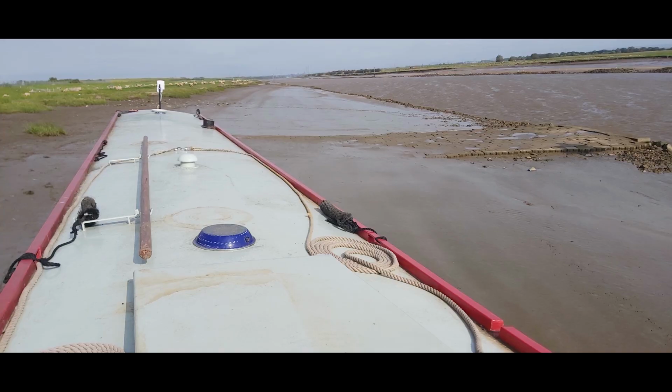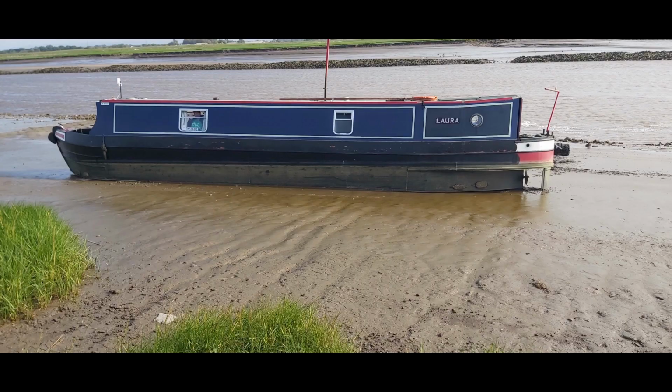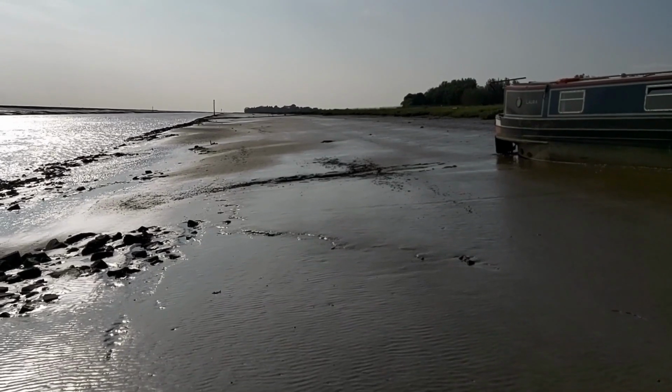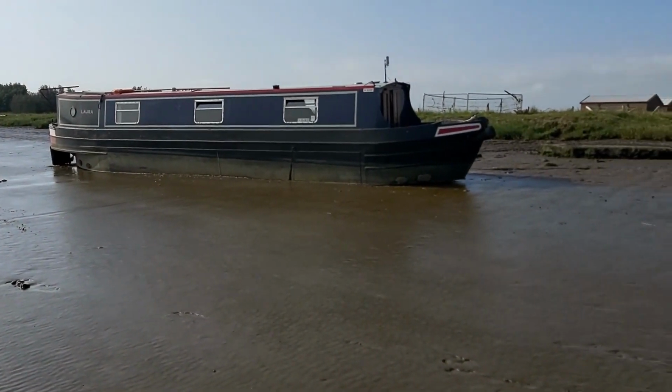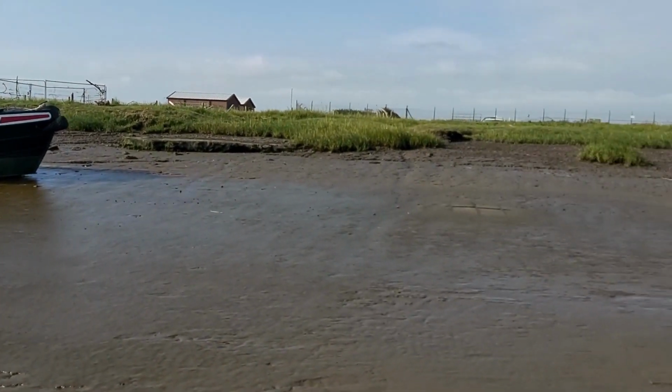As you can see, once the water had gone, we were left on a ledge. Six foot further to the middle of the river, it drops 8 to 10 foot. You can see the piles of rocks on the other side. Glad we didn't land there. The next few hours flew by.